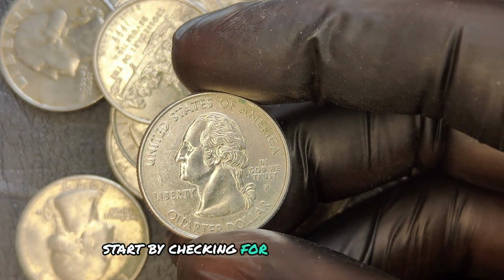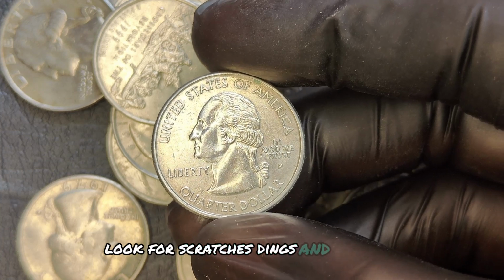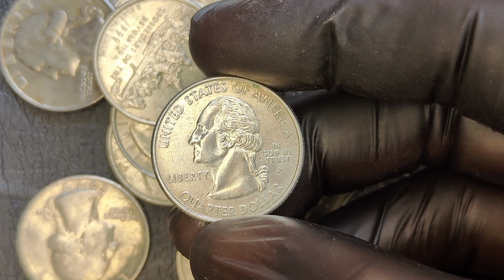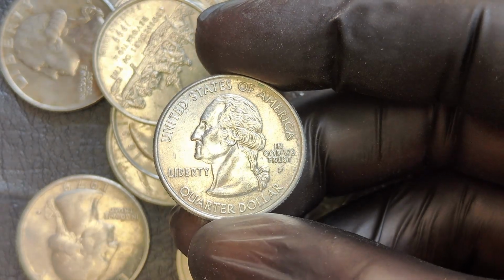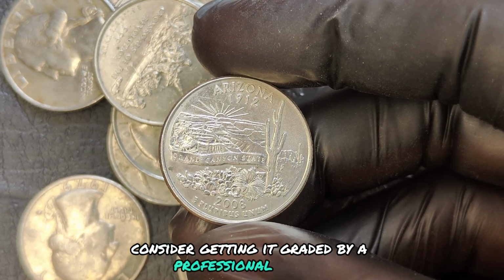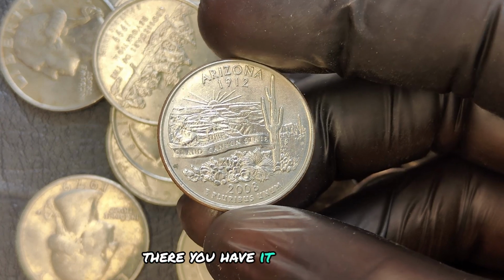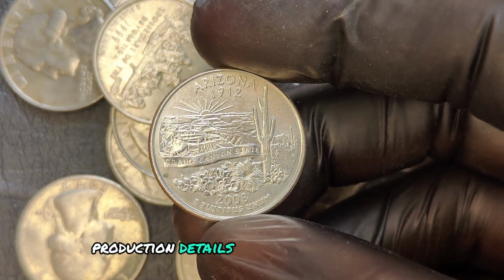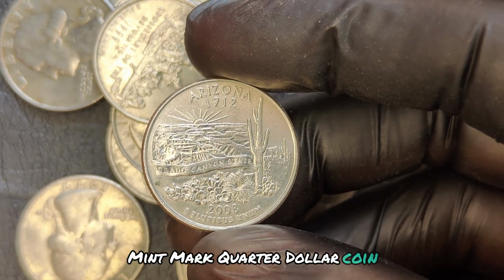So, how can you determine if you have a valuable 2008 P Mint Mark quarter? Start by checking for the condition of your coin. Look for scratches, dings, and signs of wear. Use a magnifying glass to inspect the details closely. If you suspect you have an error coin, consider getting it graded by a professional service to determine its value accurately. There you have it, the history, production details, and potential value of the 2008 P Mint Mark quarter coin.